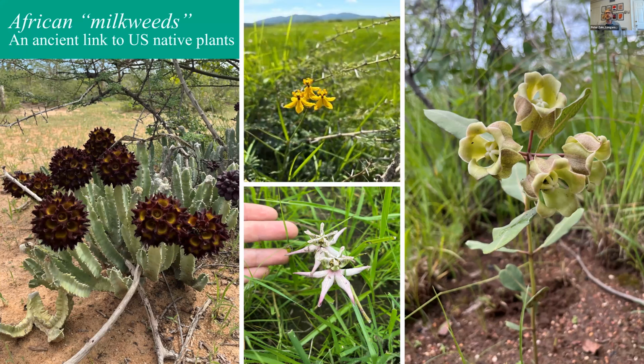Tanzania, in addition to the many orchids that we were focused on when we were there, is extremely rich in all kinds of plants. African milkweeds. Milkweeds are a group of native plants here in the U.S. that get a lot of attention for pollinator issues. And there are many similar species that you find throughout Tanzania. And you can see some of them here.